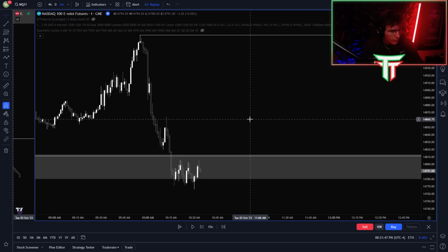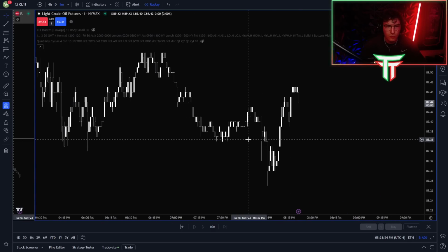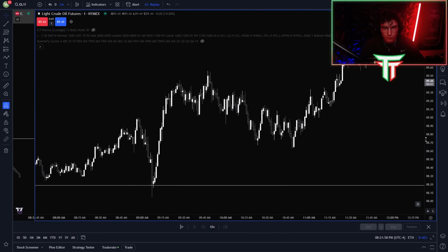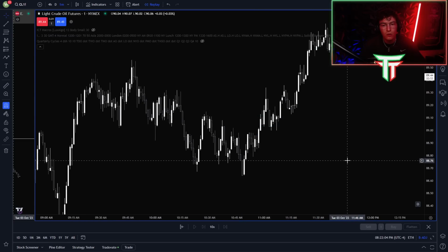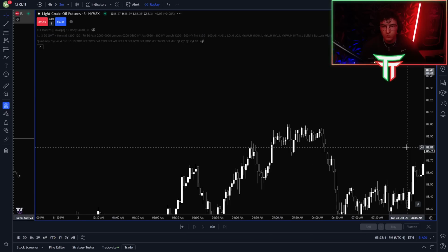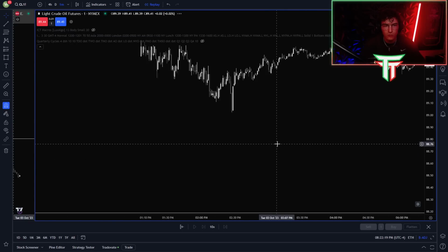Can you go to crude oil 1 minute chart on your entry? It didn't go in a discount, so where was your limit? It was in this imbalance. Right here. We had these two fair value gaps. And then I zoom out until it becomes one fair value gap, and then that's where I take my entry.